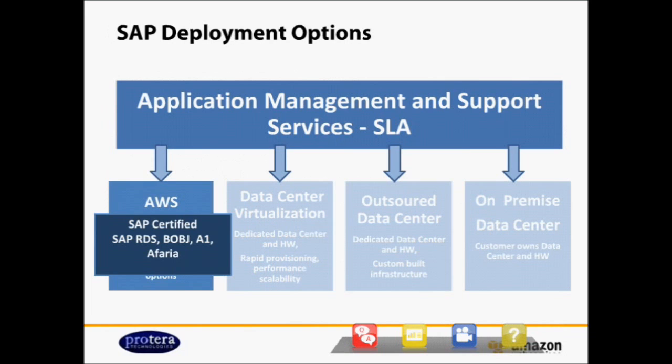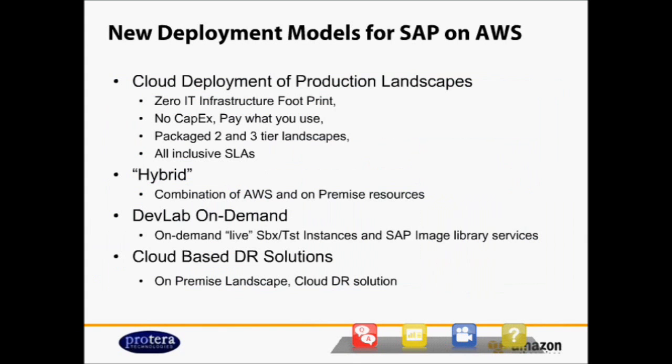So a little more about that certification in AWS. As Stephen mentioned previously, SAP has certified the RDS, the Ready to Deploy solutions, FobJ, All-in-One, and Afaria. So these are products that are certified for SAP, can be run for productive use, and are fully supported in the model. As a matter of fact, there are instances of all these that are available in the SAP marketplace on AWS. So you can provision an instance from an image and fire it up very quickly with a predefined template for the operating system, database, and the SAP application.